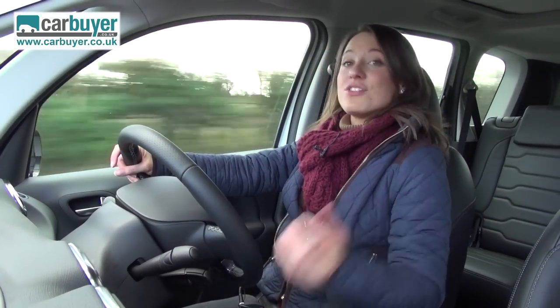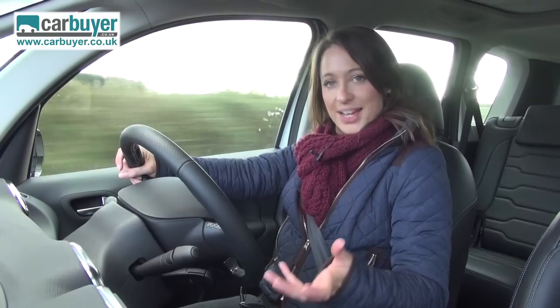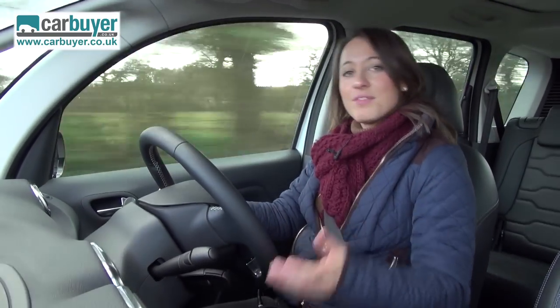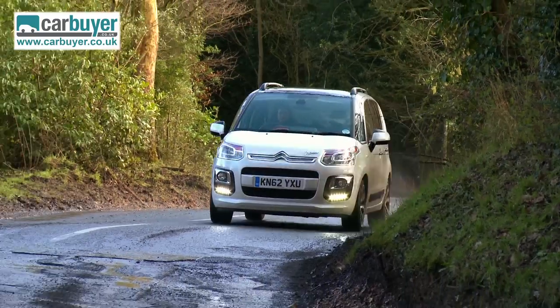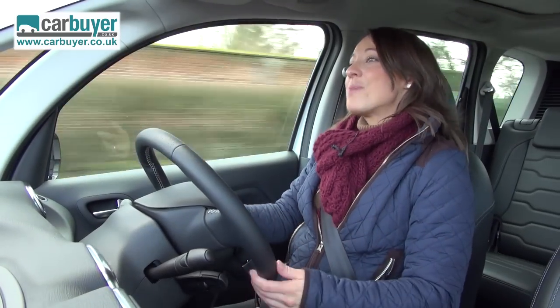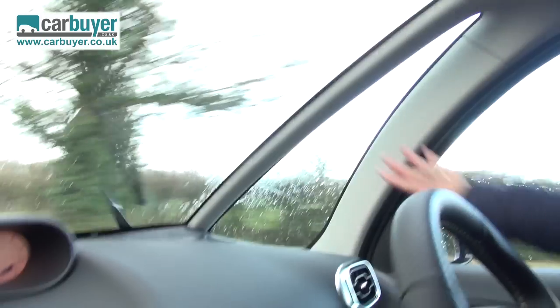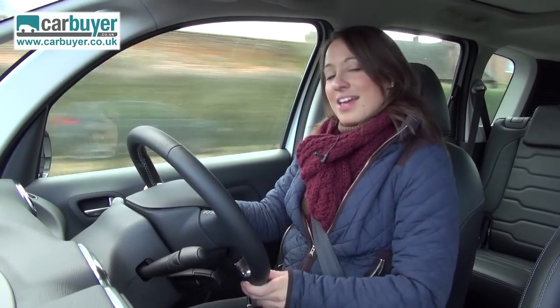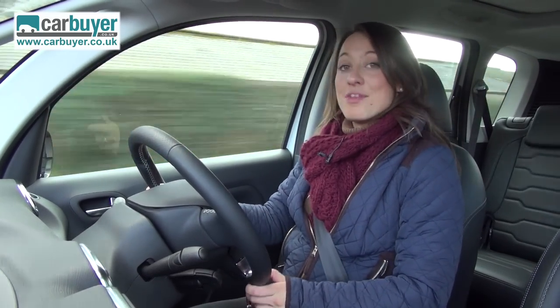Well, despite its tall dimensions, the C3 Picasso actually provides a fairly comfortable ride. It feels smooth over these lumps and bumps, and general town driving is where it seems to be happy. Road and wind noise is kept to a minimum, and visibility is excellent, especially thanks to these unusually thin windscreen pillars. But that's where the good points end and the bad begin.